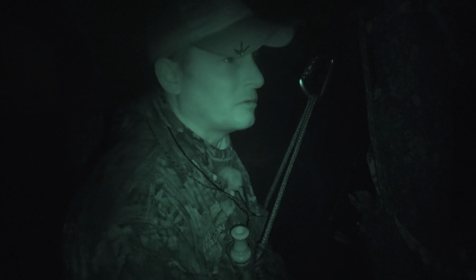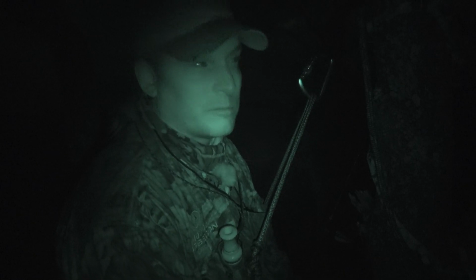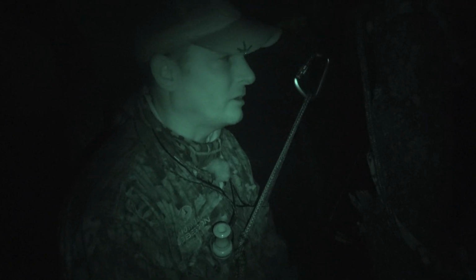It's going to rain continuous throughout the day once it hits. And behind that, the temperatures are going to drop significantly. It's going to be in the 30s tomorrow for the high. And so, just trying to squeeze in a hunt before the nasty weather hits.